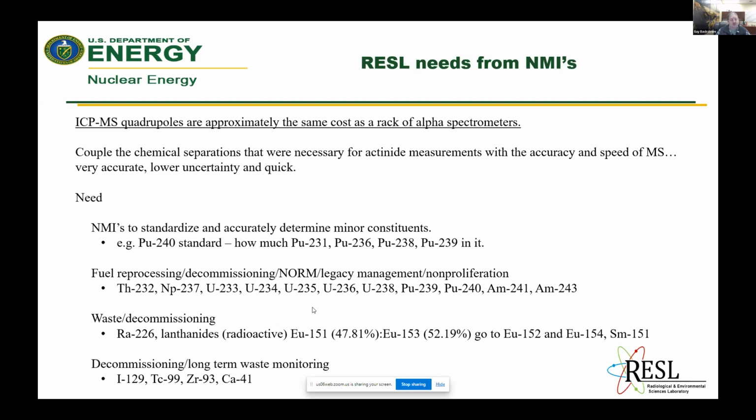Because what I like to do is take these very pure plutonium-239 standards and the pure 240 standards, and mix them together to make different isotopic ratios that we then test laboratories with. So if I have a 240 standard, I need to know how much 239 is in it, so that when I take my other 239 standard and mix them together, I have a very accurate number that's reliable.